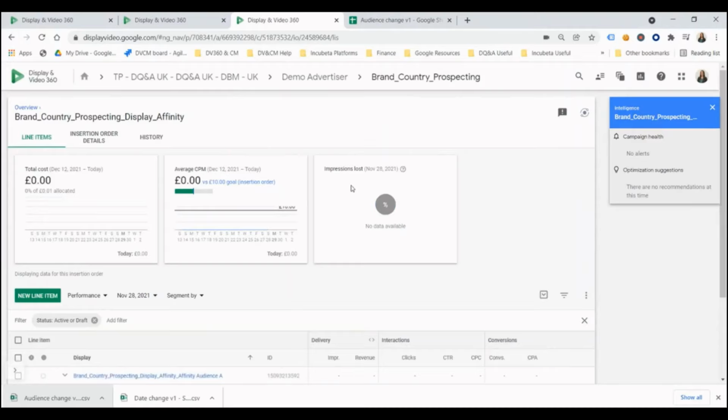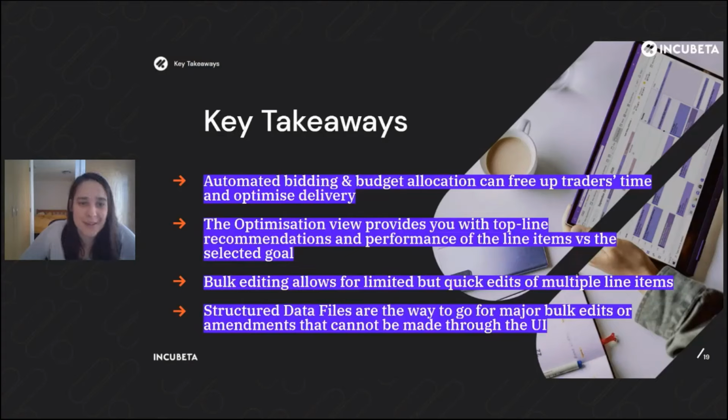I will now go back to the slides and take you through some key takeaways of this webinar. Great. So now we're back on the slides, and just wanted to highlight a few key takeaways. First of all, we looked at automated bidding and automated budget allocation. This can help free up a lot of your traders' time and optimize your delivery. Also, the Optimisation View provides you with a lot of information without pulling any reports directly from the UI. Bulk editing is also a useful feature, has a few limitations, but definitely something to use on a day-to-day basis. And finally, structured data files are the way to go if you need to do any major edits across multiple line items.